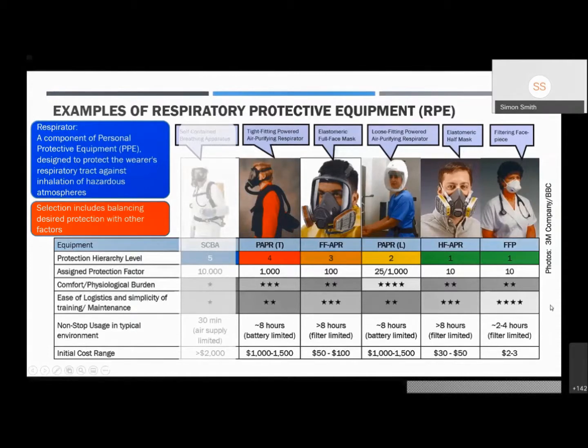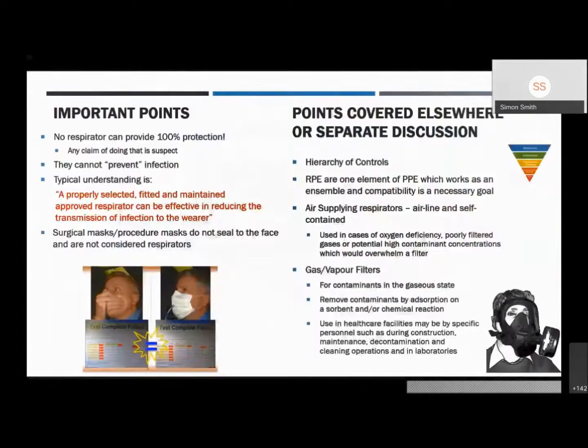So what you need in a workplace depends on the hazard that you have, the tasks, and the nature of the worker. Some important points to consider right up front, because at this time there are a lot of claims, a lot of quick experts in the field. No respirator can provide 100% protection. Any claim is suspect. They don't prevent infection, but a properly fitted, maintained, and approved respirator can reduce the chances of getting infected.